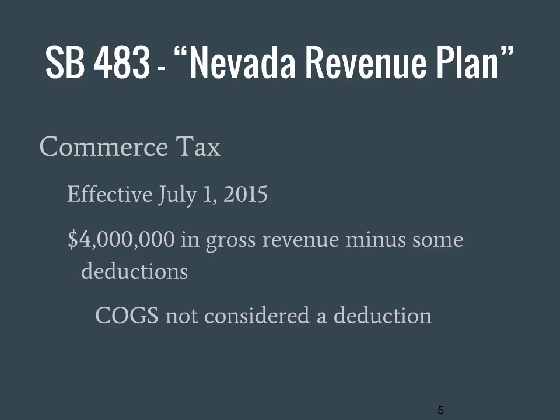This commerce tax went into effect this past July and applies to any business that has in excess of $4 million in gross revenue minus some certain deductions, which ironically do not include cost of goods sold. This is one of the most significant differences between this Nevada Revenue Plan and the margin tax that we fought so hard to defeat, because the theory is that the Nevada Revenue Plan applies to very few businesses incorporated in Nevada. This is a relatively complex tax to administer and to comply with, and because it went into effect on July 1st, it's wise to enlist the help of a CPA to help track all that information and to report it properly.